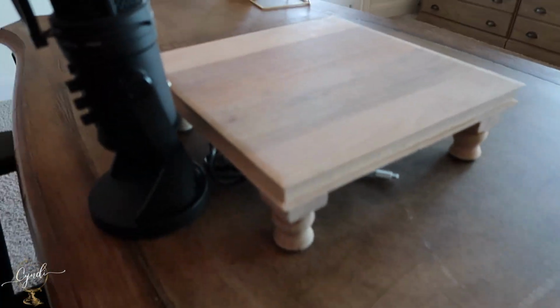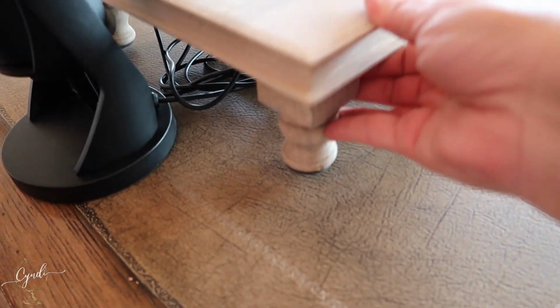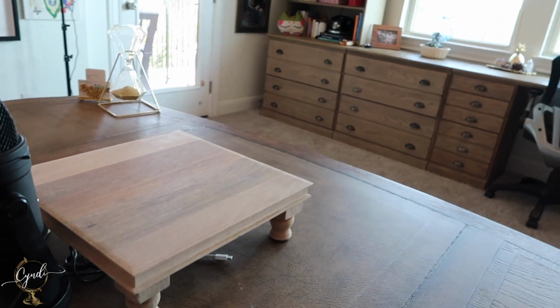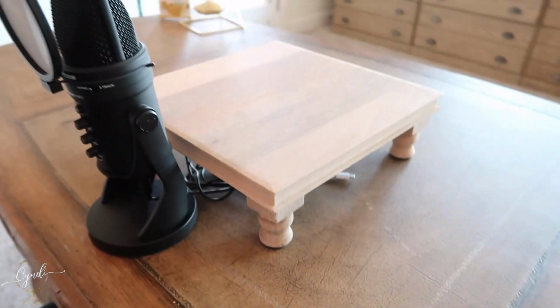Oh, this little guy too. Pier 1 just announced they're going out of business, but I love these things. I used to have a stack of books to put, because I'm so short, you guys. I have to get my camera in the right spot, but I found these little tables are actually in the dining section of Pier 1.